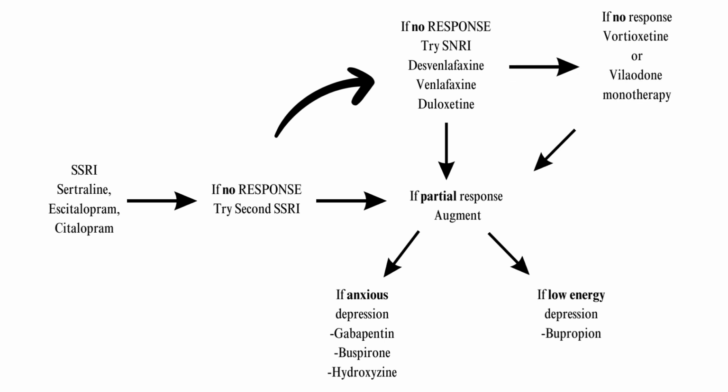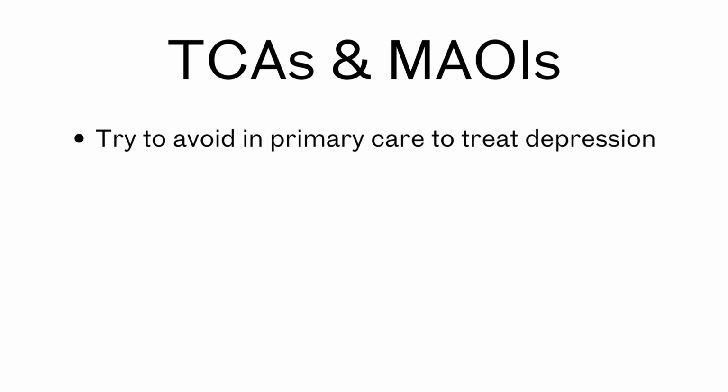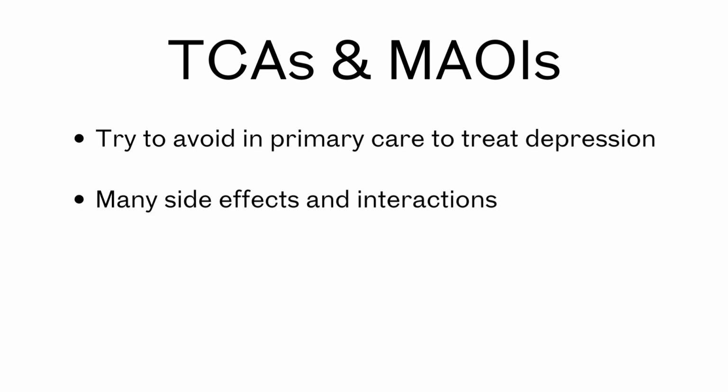I would say that this is a simplified algorithm of antidepressants. To a certain extent, the side effect profile of each medication will guide your decision-making process. You may wonder why I don't talk about tricyclic antidepressants or monoamine oxidase inhibitors. Although sometimes we still use them in psychiatry, I recommend staying away from these classes of medications in primary care, due in part to their significant side effects and interactions.